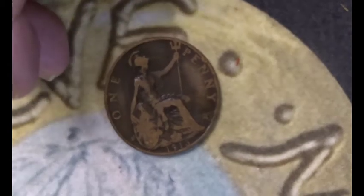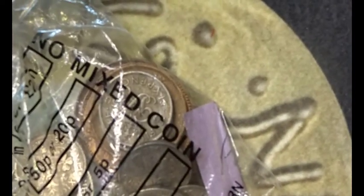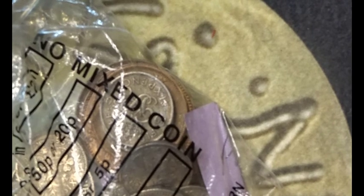So, are pre-decimal coins one of your favourites? I remember growing up and using these coins, unfortunately, or fortunately, whichever way you look at it. So I do have a certain feeling towards them.